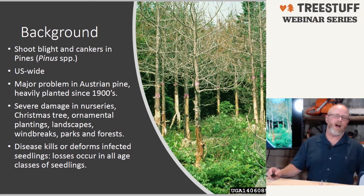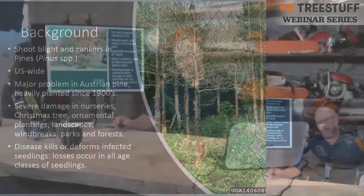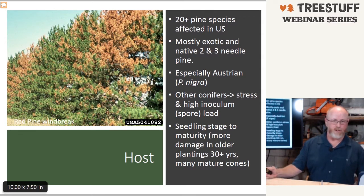This is a pretty serious problem. And the trees that were planted 30, 40 years ago are just now serving the purpose that they were planted for, and we're losing them at an alarming rate. It kind of starts off like this. And primarily it's on the Austrian pine, that's what we can put our finger on. But it affects 20 plus pine species, mostly exotic, native 2 and 3 needle pines. Other conifers under stress carry a high inoculum, spore load, so they can actually hold the spores long enough for them to blow over onto an Austrian pine.